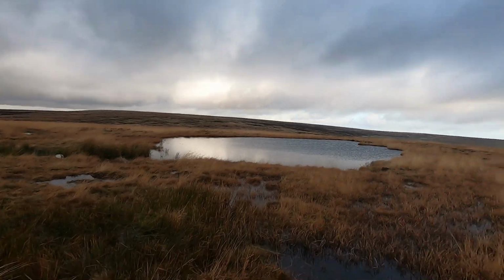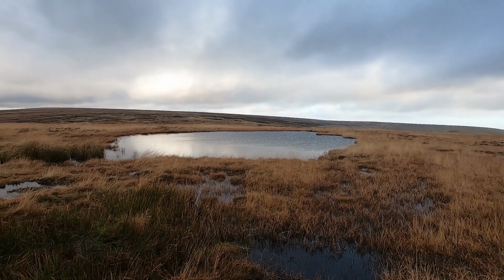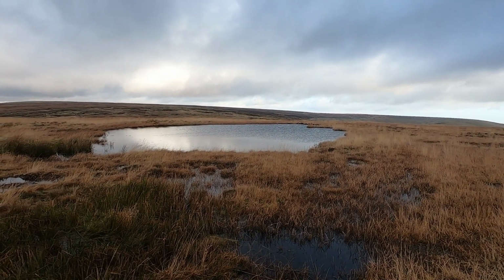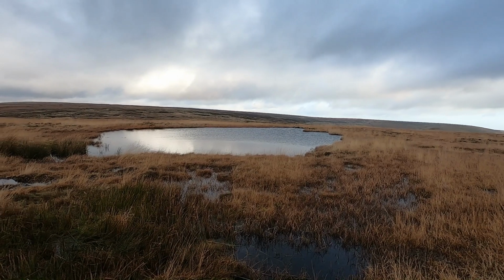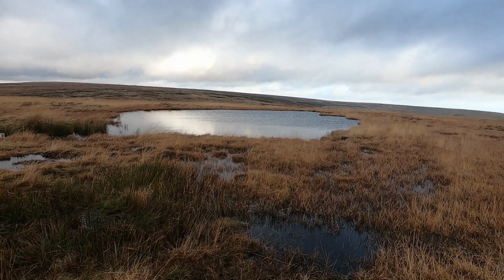Never dries out. If you're into like moorland botany and that, it's a really good spot around here for different kinds of sphagnum moss. And also in summer you sometimes get dragonflies on here. Yeah, it's a nice little spot. Very wet though today. I am going to do a little loop round it, see if I can find anything interesting, but it is very, very boggy.